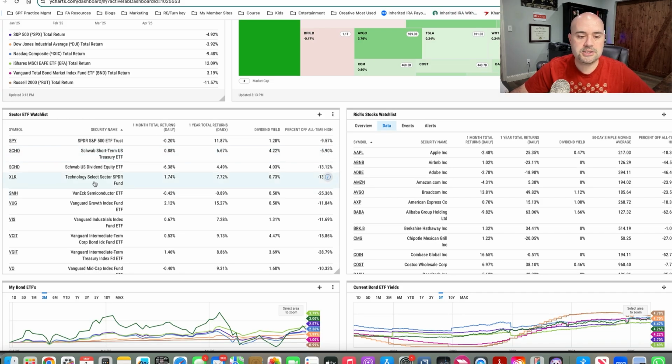The XLK, that's a technology ETF, the largest holdings in there. It looks similar to the QQQ. It's a little bit different, but Apple's the biggest holding in there, Microsoft, Nvidia, Broadcom, big tech companies as well. So that's 13% off of the all-time high. Right, Vanguard Growth is a very popular ETF. That one is up over 15% over the last 12 months. It's almost 12% off its all-time highs.